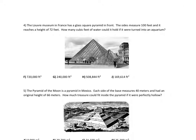The Louvre Museum in France has a glass square pyramid in front. The sides measure 100 feet. Okay, and it reaches 72 feet high. How many cubic feet of water could it hold if it turned into an aquarium?